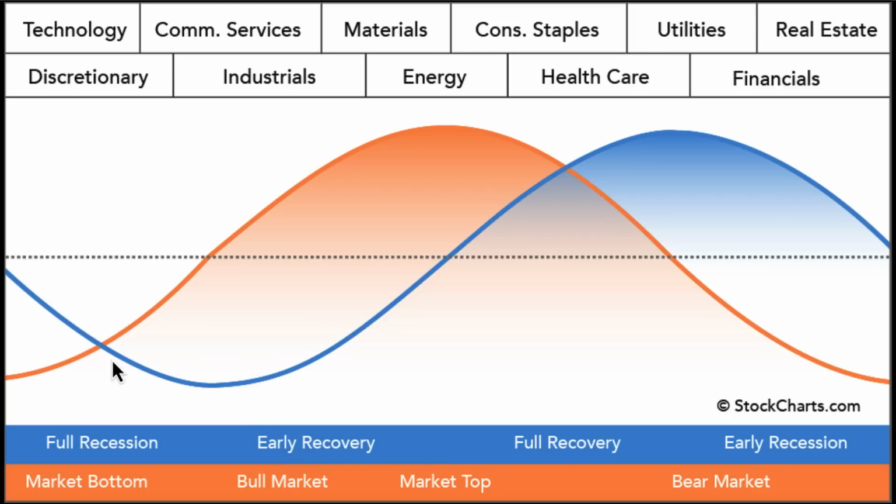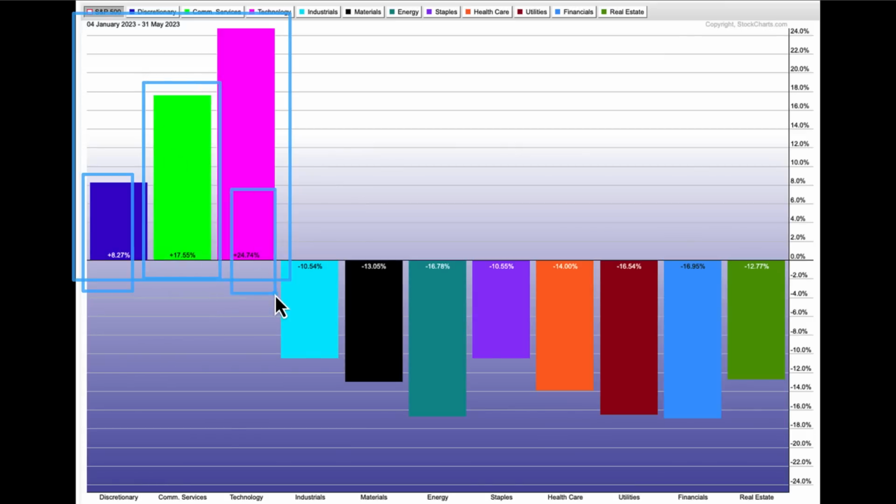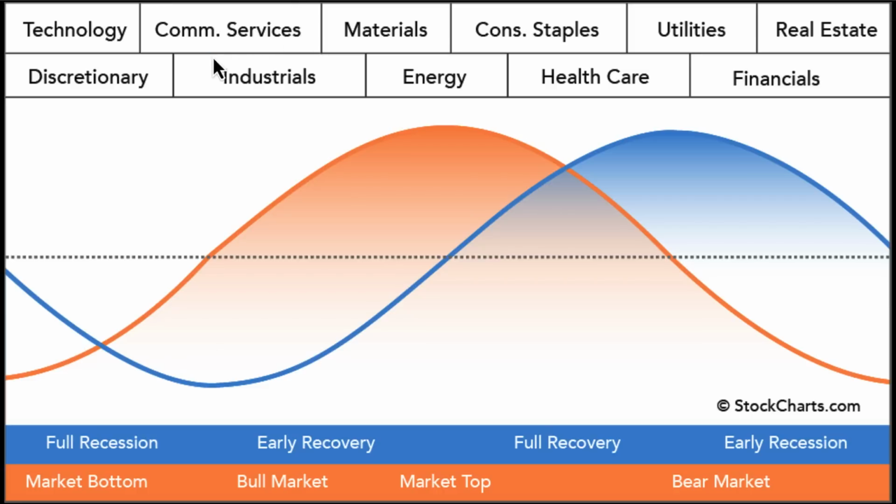It's not to say that these can't go down at all, but I still believe that as far as time goes, we're nearing the time frame where we can be more certain that we are at the stock market bottom. So where's the opportunity here? Well, technology, communication services, and discretionary are already the top performing sectors for the year to date. The next one down the list that typically does well would be industrials, and that's typically when we're reaching towards the bottom of the recession, so we might still have longer to go.